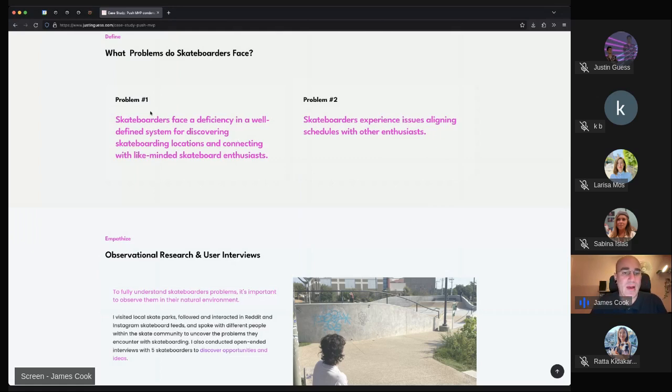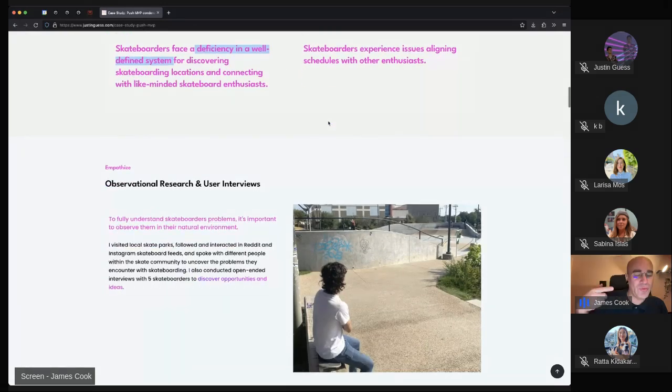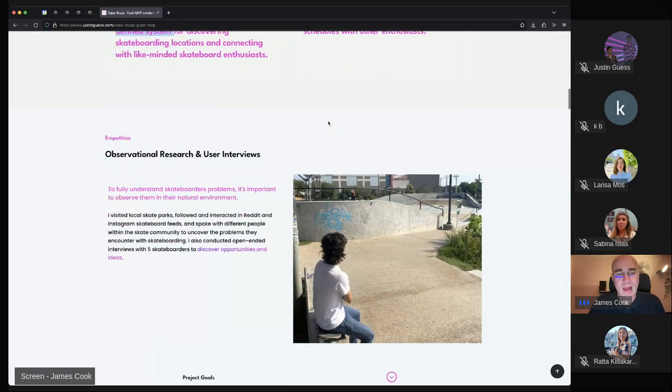Start with the problems. So they face a deficiency in a well-defined system, that language is a bit complex there, right? It's hard for skateboarders to discover skateboarding-friendly locations. Half the words, way simpler to understand. Skateboarders experience issues aligning schedules with other enthusiasts. I'm guessing you mean like they find it hard to figure out when they can meet up. So maybe just review your language here. Like plain English is all of our best friends.